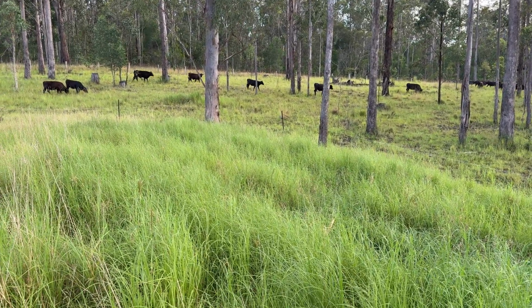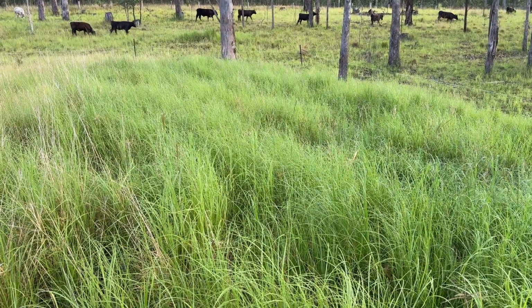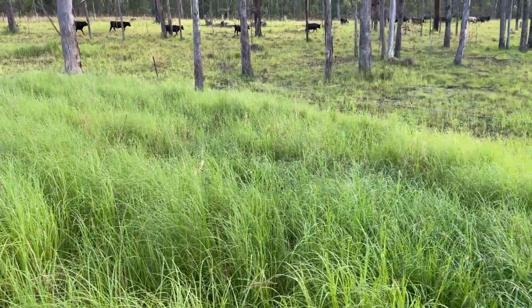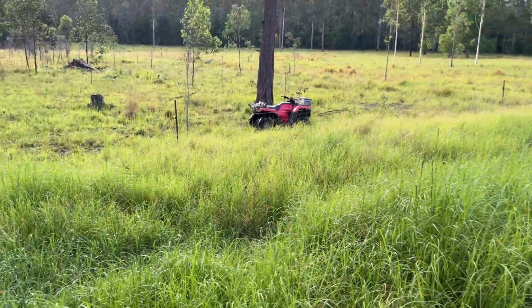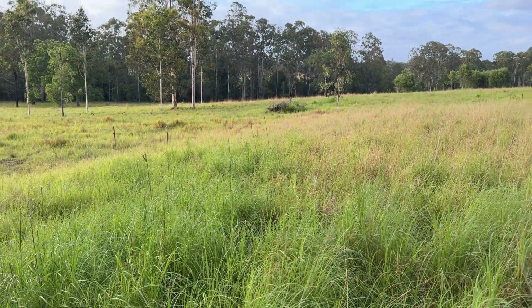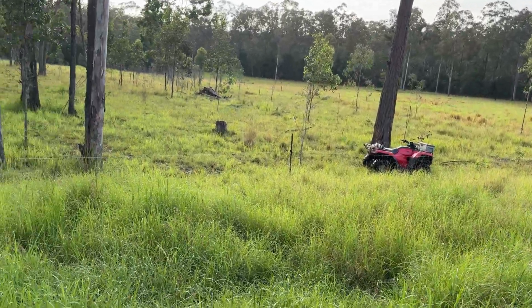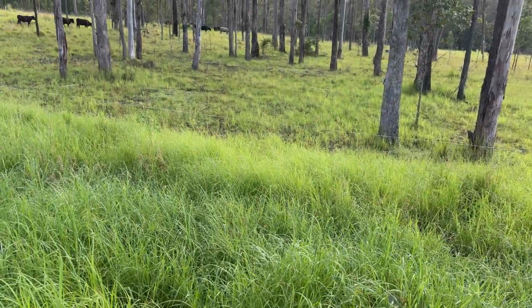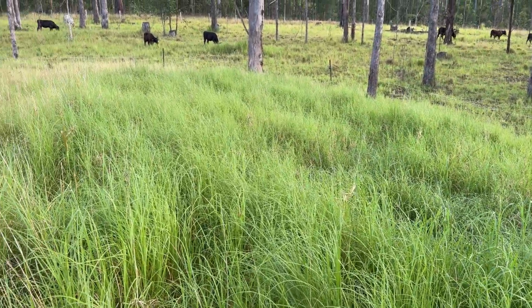When it did rain, this Rhodes grass seed had just been sitting here waiting for its chance, and when it did get its chance, it just powered away. So it was one of my really early lessons, and to see it with my own eyes, that just because something doesn't work in the first 2 minutes doesn't mean it's not going to work in the end.